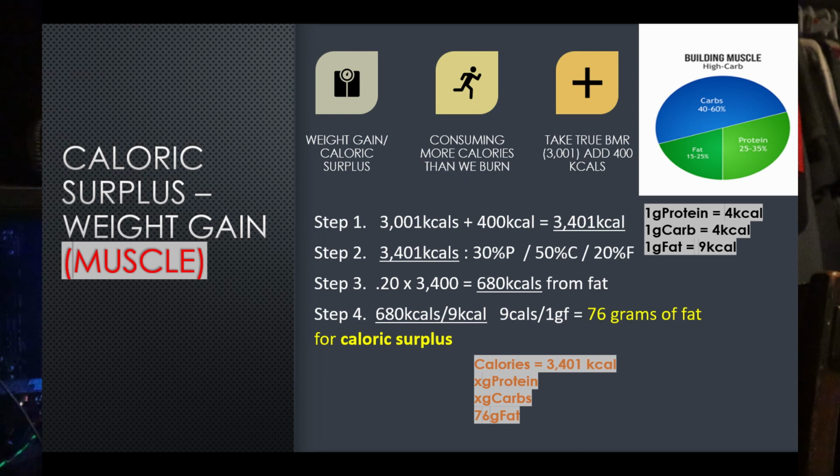How we find your caloric surplus is we just take your maintenance calories from your weight and we add 400 calories. Take your true BMR and add 400 calories. Boom, step one, done. Simple. I told you it was simple.